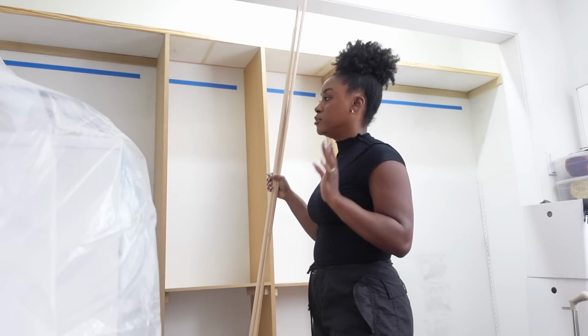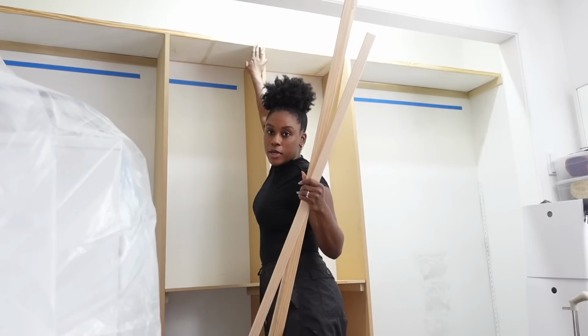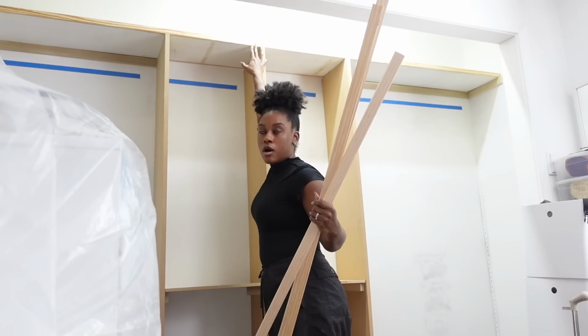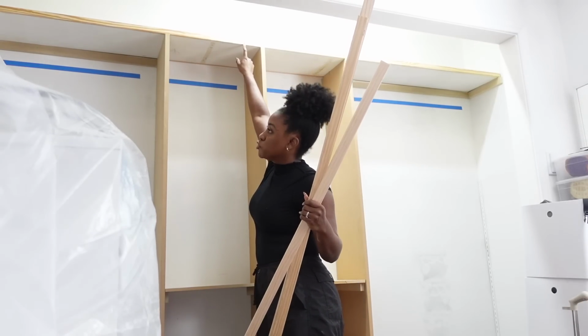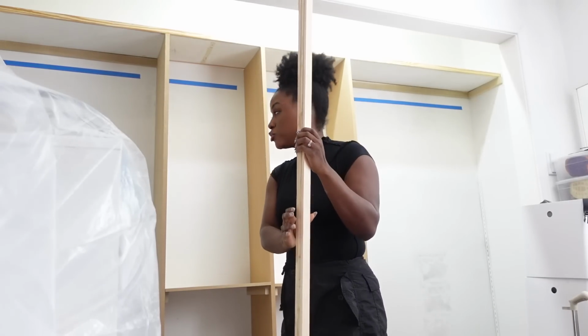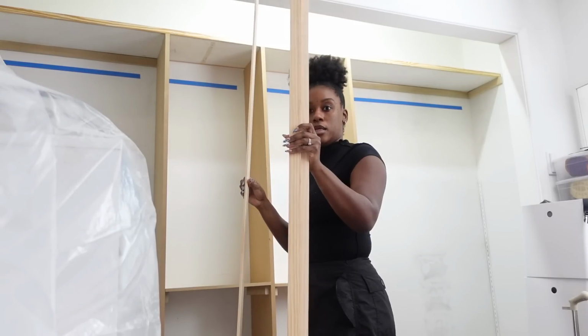So y'all, today I'm actually doing the trim. I just set this piece up here because I'm not sure exactly if I want to keep it like this, but there's, what do you call those? It's an L-shaped piece of trim that's sitting right here, and I just cut these pieces of trim. So I'm just going to go ahead and nail gun them in.